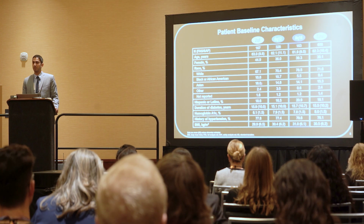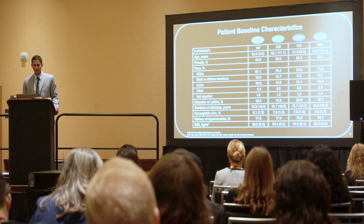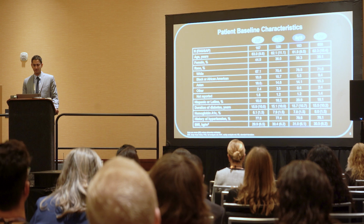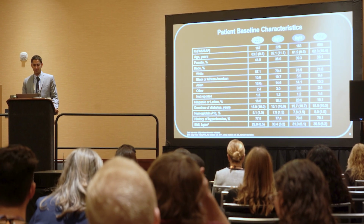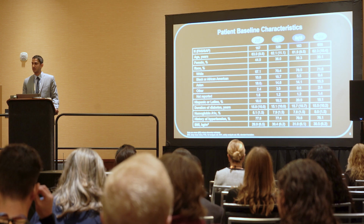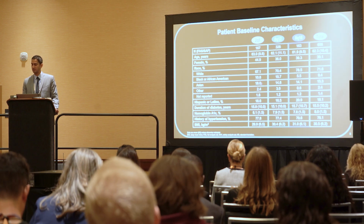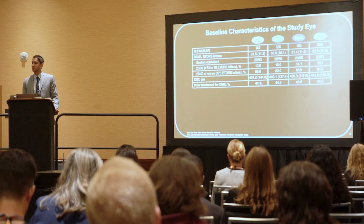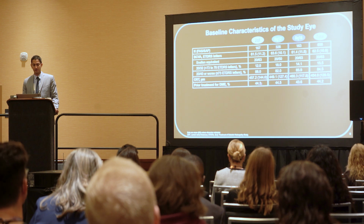So what are some basic patient baseline characteristics that the study looked at? They're all up there. Age, percentage of females, and conversely the percentage of males. Race: whites, blacks, Asians, others, Hispanic or Latino. Duration of diabetes, history of hypertension, BMI. Obviously entering best corrected visual acuity. CRT stands for central retinal thickness, so what was it coming in? And then prior treatment for DME.